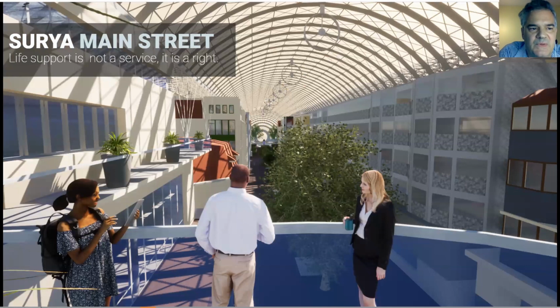Visiting Surya, we can enter Main Street. Life support here is not a service, it is a right. We can see the main street of Surya's shopping district, which is modeled after Edinburgh's Princes Street in Scotland. Large fans move air and spread the heat around. Water and air production compensates for unavoidable leaks. On Mars, life support may be a right, but life support maintenance is also a civic duty.